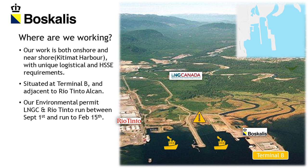Our near-shore dredging work is situated at Terminal B adjacent to Rio Tinto, or RTA. The environment permit, which allows us to perform our activities between LNGC and RTA, runs for a specific time period. The dredging season begins September 1, and goes continuously through until February 15. That is a short period of time to complete a lot of work.